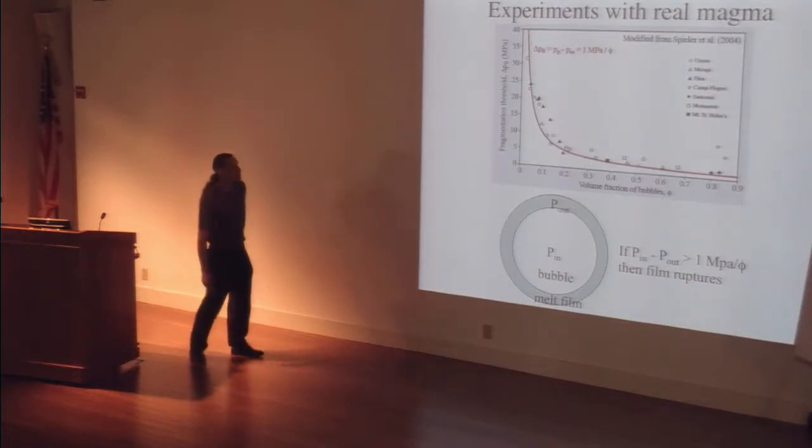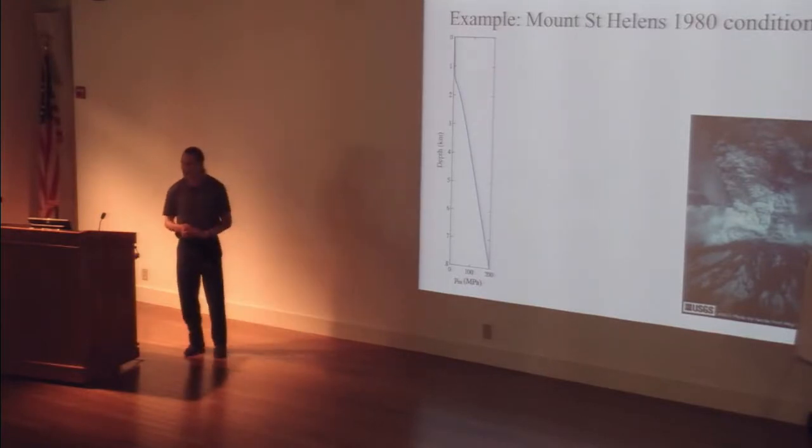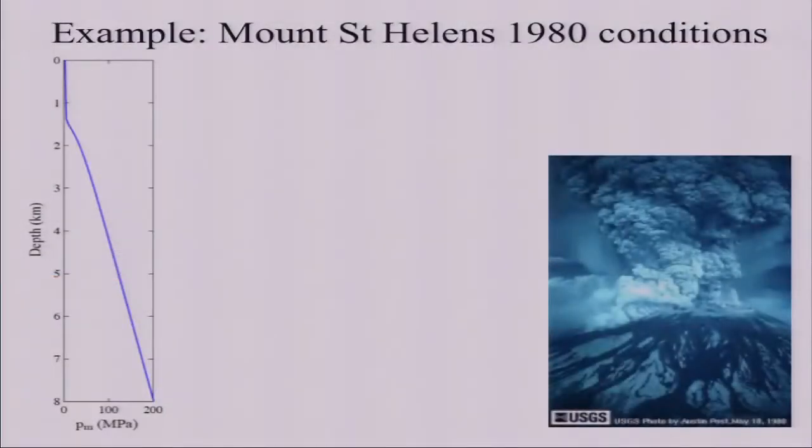Okay, so what I'm going to do is take you through one example in some detail to give you a sense of the different processes that occur. And then I'm going to try and generalize and summarize over all possible conditions. And so the example I picked will be conditions and properties and geometries and melt viscosities that are probably representative of those for the 1980 eruption at Mount St Helens, the 1980 explosive eruption.